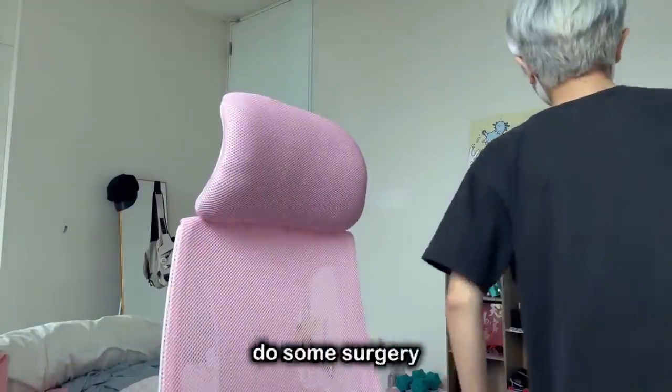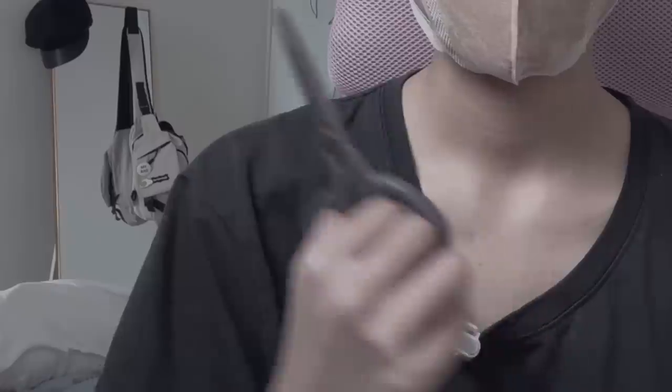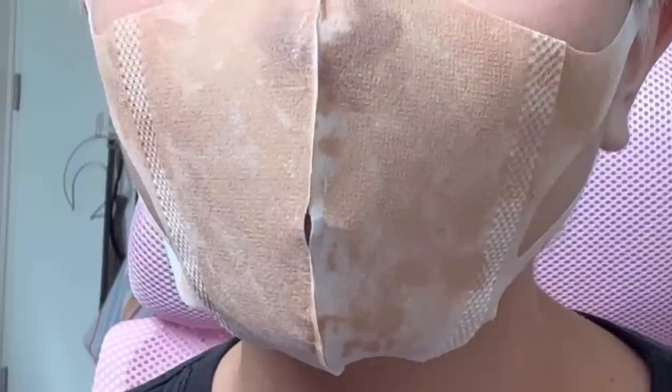I'm gonna do some surgery real quick. I'm just gonna cut this away so we have a flatter surface to work with. Oh my god! I've opened up a little air hole for me to breathe out of. Oh, sweet oxygen! I'm just talking out of my really tiny coochie right now.